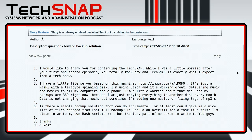Is there a simple backup solution that can do incremental, or at least could give me a nice list of files changed from last full backup? Is Bacula an overkill for a task like this? I'm close to just writing my own bash scripts, but the lazy part of me wanted to ask you guys.